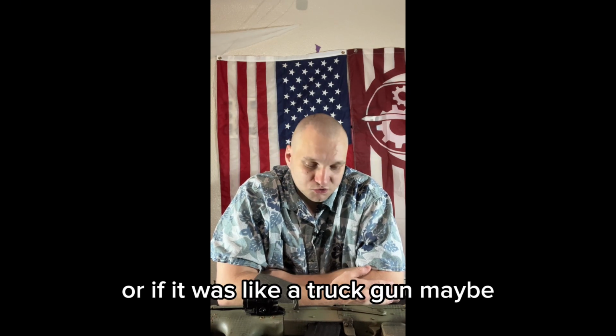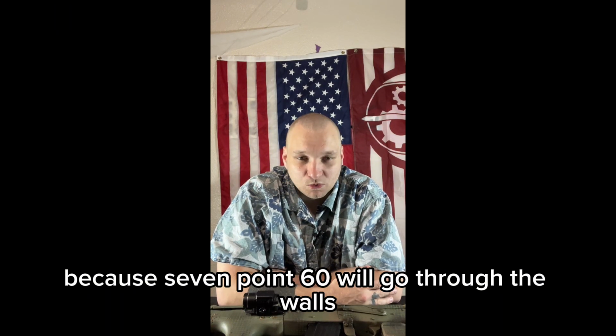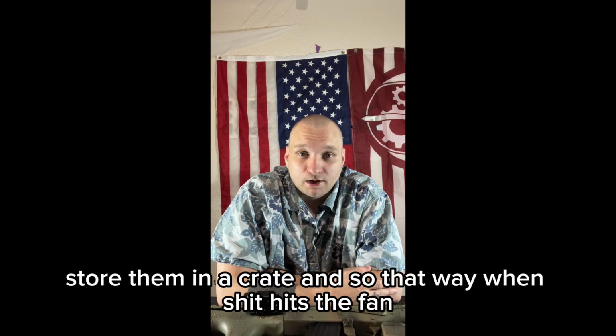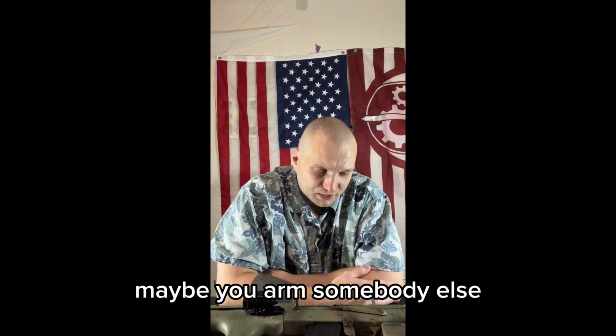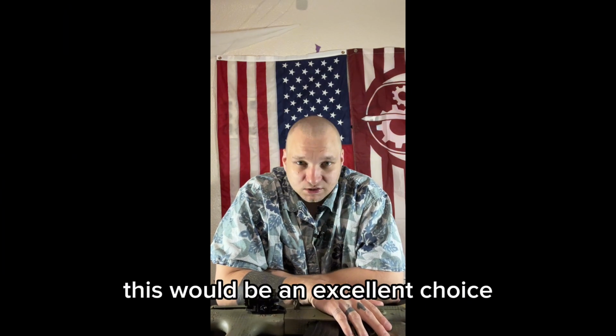Or if it was like a truck gun, maybe. I won't say home defense unless you're living on a farm, because 7.62 will go through the walls. But maybe a home defense gun if you're living a little bit more rural. Buy a couple, store them in a crate, so that way when it hits the fan, you have not only spare parts for yourself, maybe you can arm somebody else. So at $500, $600, this would be an excellent choice.